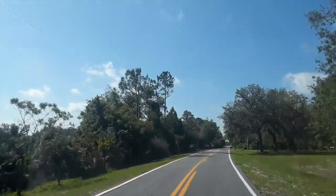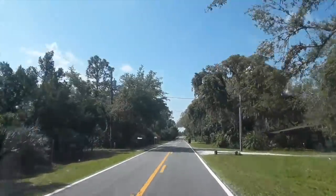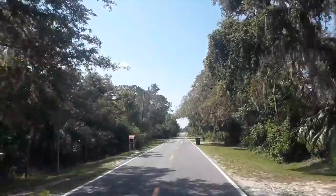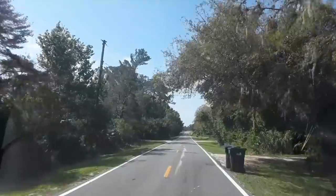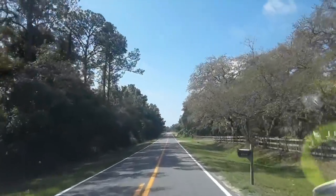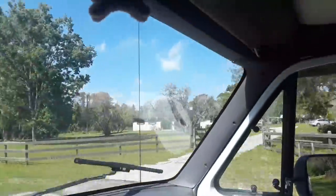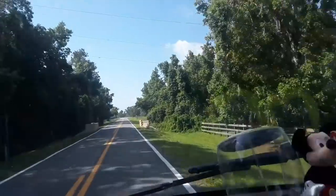Some of this land reminds me of East Texas near Tyler. Not as hilly, but just as green and lush, and homes with a lot of land. Very nice.